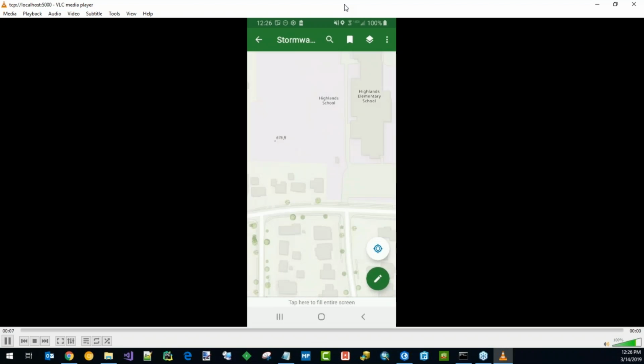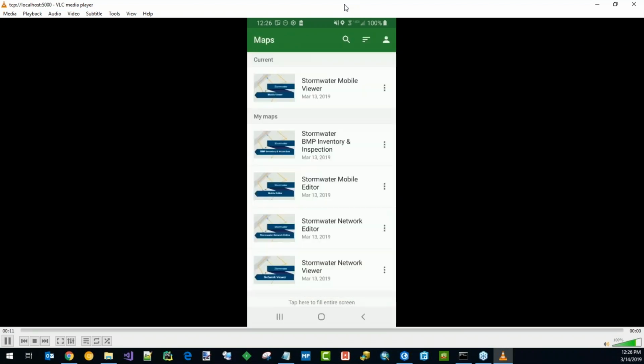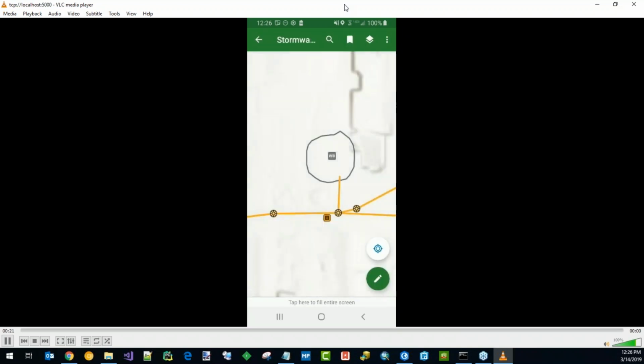Now we're back. Okay, so one of the other configurations we provide is a viewing application for a mobile device. Here we're using Explorer for ArcGIS. Here we have access to a number of different maps. Let's take a look at our Stormwater mobile viewer. Here in our Stormwater mobile viewer, we happen to start out at the same extent as this high school. We can see that same web base and that BMP that I just sketched in with a web application.